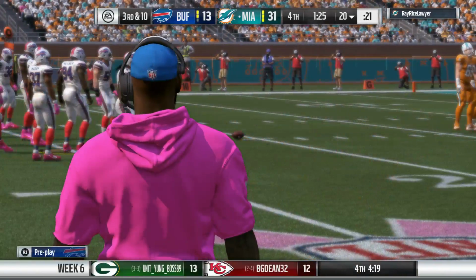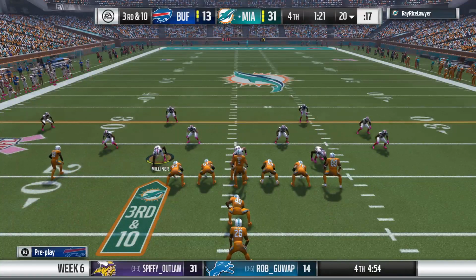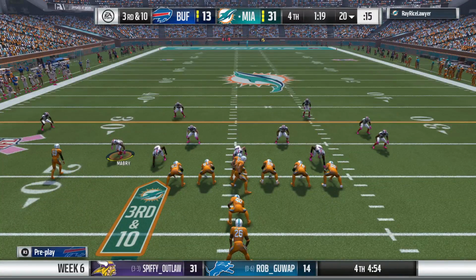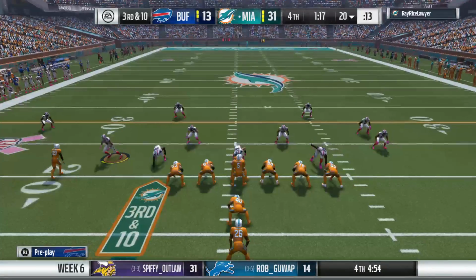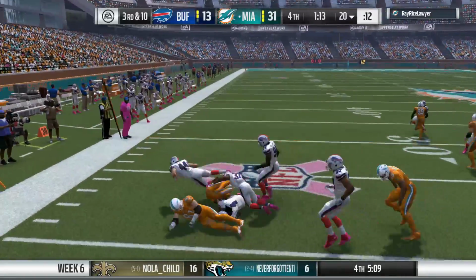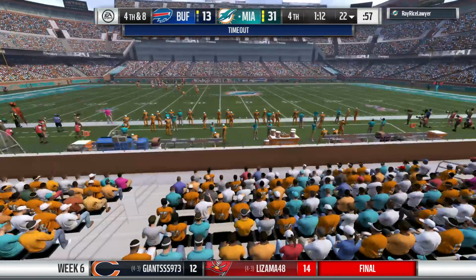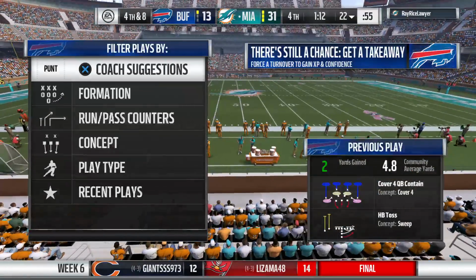3rd down now following the run. They come out here in the eye. Now they'll run it on the toss. And the window closes. Now the Bills will take another timeout. That'll leave them with just 1 remaining in this 4th quarter of play.